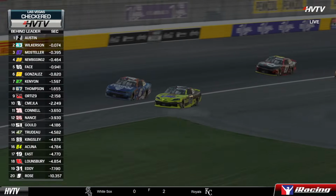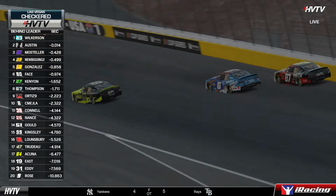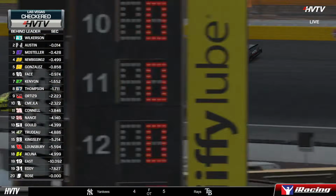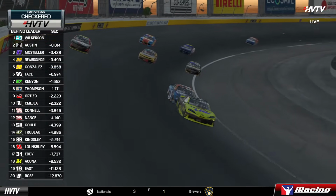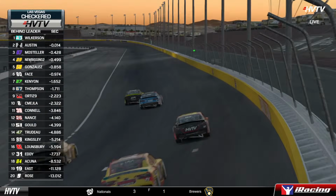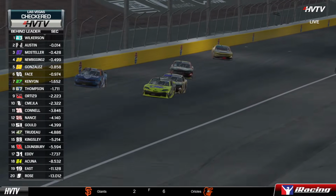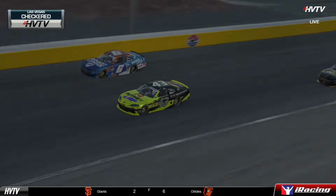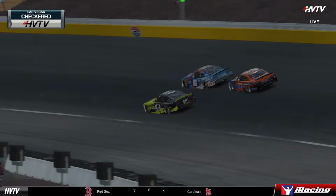I'm not gonna be able to call that. Give it to Gavin Austin. Give it to Wilkerson. 400ths of a second. I'll say this: these drivers continue to put on phenomenal finishes here.